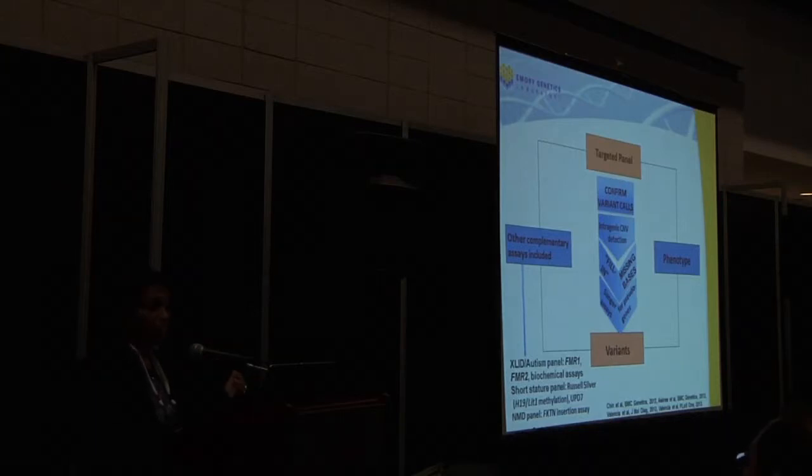Right now, next-gen technology cannot efficiently do the trinucleotide repeat disorders. So in XLID, we have the FMR1 and the FMR2. We have some biochemical assays. And then, as I said before, there are some genes where there are some common mutation events, such as in the neuromuscular panel, we have the Fukutin large deletion, which needs to be done separately.